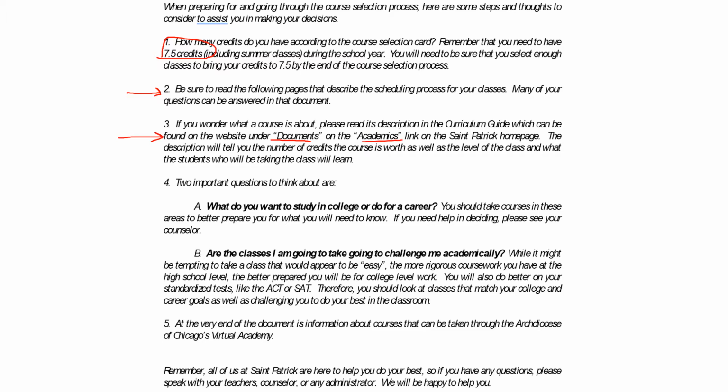And then two important questions to ask yourself are, what do you want to study in college or do for a career? Classes you're taking, especially in junior and senior years, should be preparing you for that next step of college and career readiness. So it's important to think about courses that are going to help you explore those college and career ideas early so that you can make an educated decision when you enroll in your respective university or college or postgraduate program.